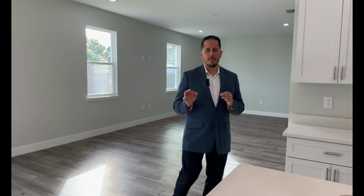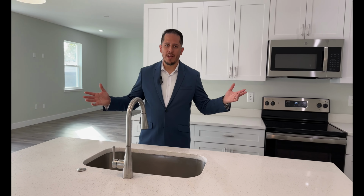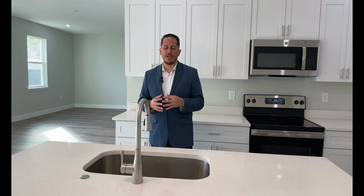All right, guys, so that pretty much does it for the tour of this beautiful new construction home here in the center of East Orlando, conveniently located close to the international airport. It's going to only take you about 20 minutes to that area, about 15 minutes downtown, and 30 to 40 minutes to Disney, depending on how much traffic you're going to get. Easy access to 408, which is going to take you either way to I-4 or to 417. It's going to take you anywhere else that you need to go out from this area.